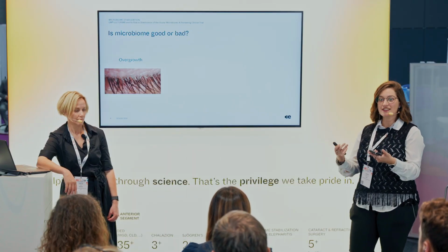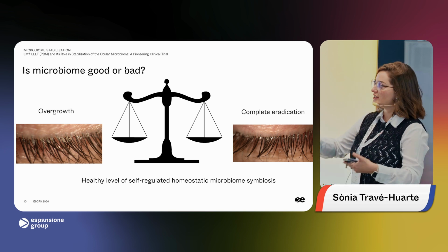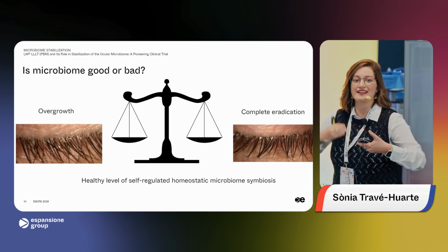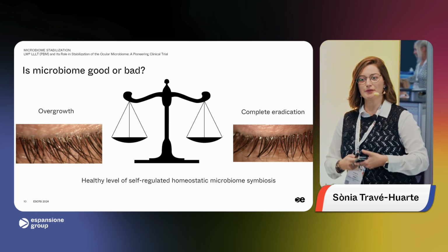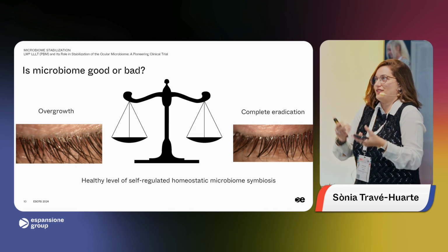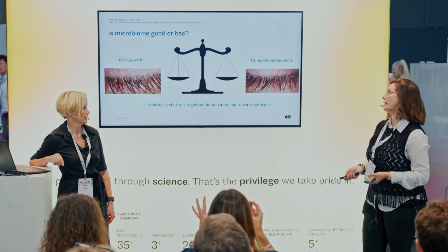If we have an excess of bacteria, for example, when we have Demodex or bacterial overgrowth, then we can have inflammation in the lid margin, and that will lead to dry eye, inflammation, and more symptomatology. And even when the bodies of the Demodex themselves die off or remain on the surface, that can cause extra toxicity on the skin. Now, do we want a complete eradication? Probably we don't want that either, because otherwise we would have no natural pathogen or nothing that would act against those possible antigens coming. So we need to have a bit of the two of them. We need to have a homeostasis of that microbiome.